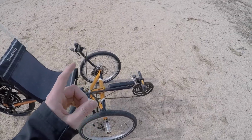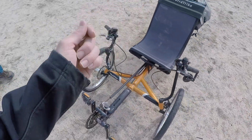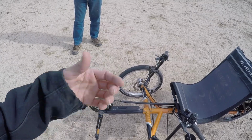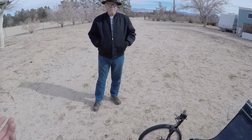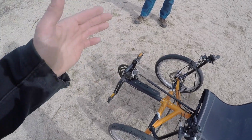The other thing I want to call out about this is, you may be familiar with other little tracking things. There's something called Tile that I saw at Best Buy a while back, and you put it on your keys and it helps you find your keys or your remote, or you stick it to something and you don't lose it. That only works within 100 feet, and it requires Bluetooth. And so that's more like near field communication versus this, which is true radio GPS.